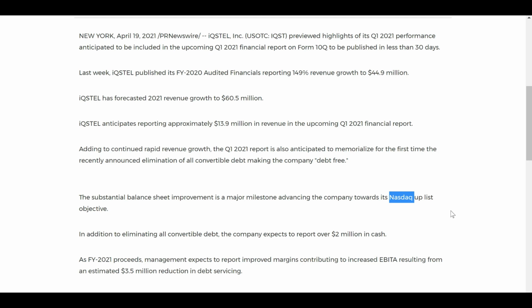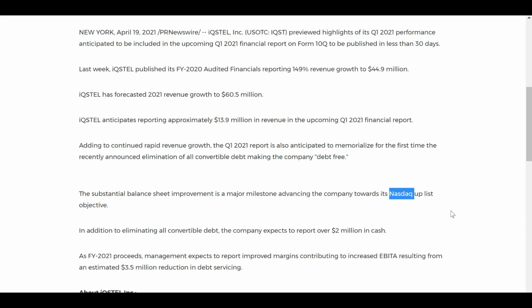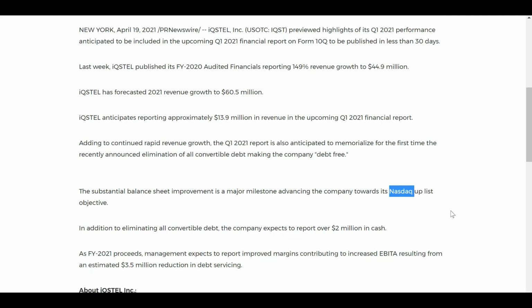And remember also that when a company is uplisted to the NASDAQ, they're exposed to a lot more investors, and institutions will be more likely to buy a stock that's listed on the NASDAQ rather than OTC. So that will also have a bit of a knock-on effect in the future. So it is good to see that IQST are trying to get uplisted, and their financials and the fact that they're now debt-free will help them achieve that target.